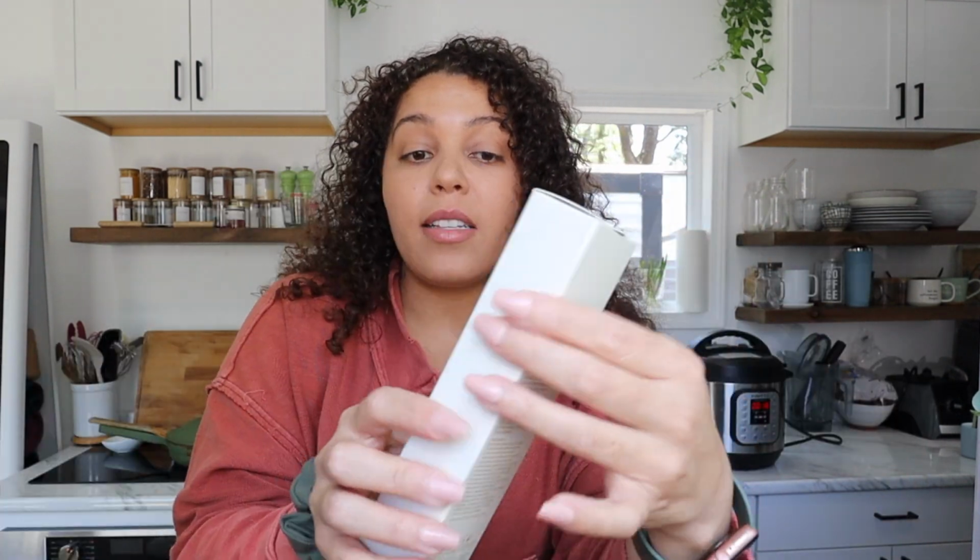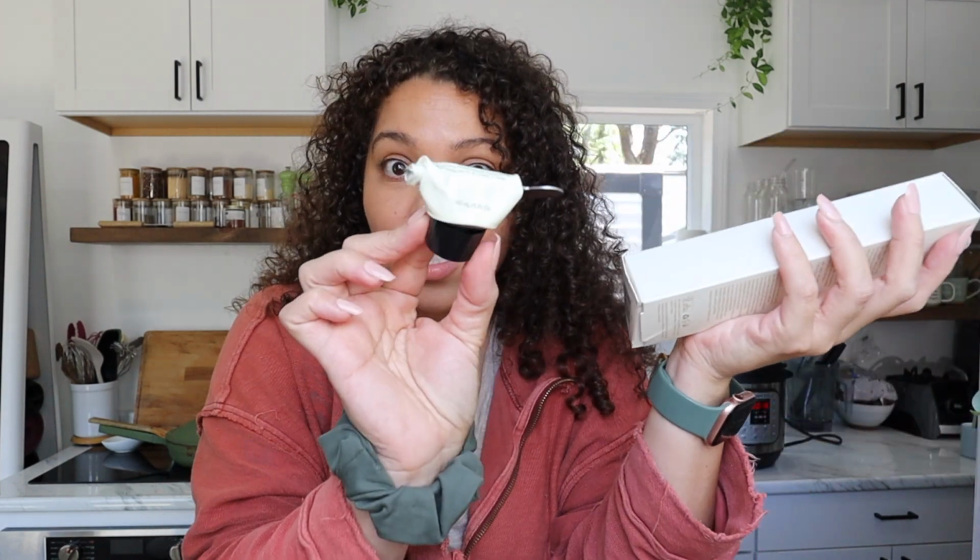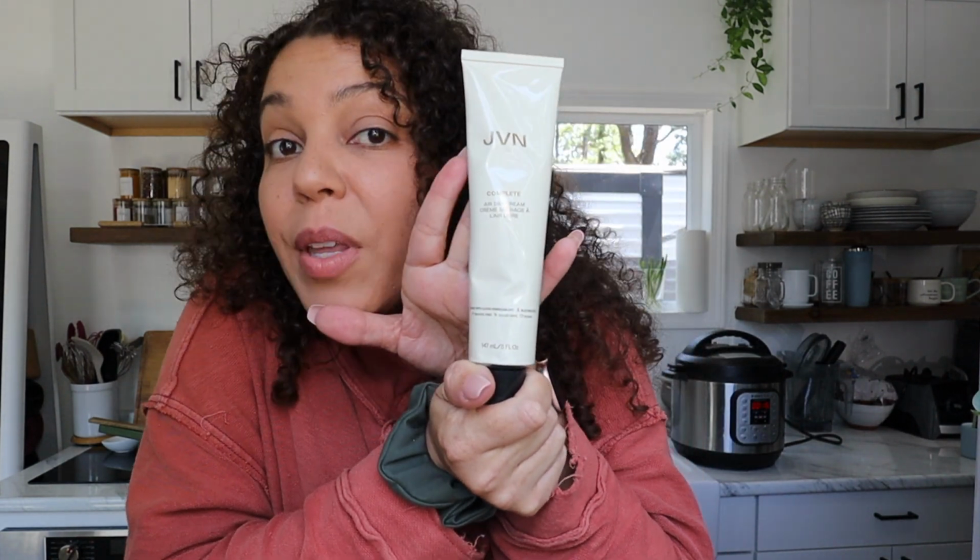And it's kind of doing its thing. Then once we are out of the shower, there are 2 products, one of which I put in is the JVN Complete Air Dry Cream, which I almost used the last of today. So let me open up this new one. Beautiful. So, air dry cream, exactly that.